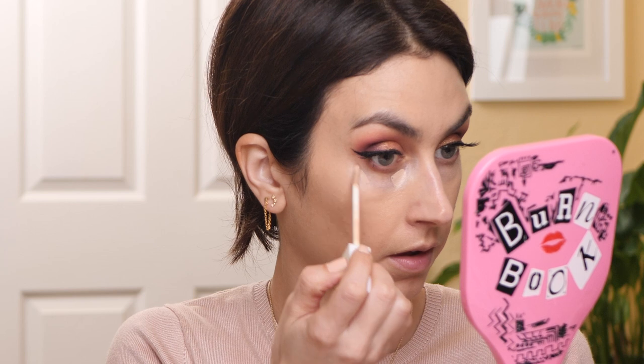So I am gonna apply this to my under eyes. I'm gonna start with a small amount first. We're gonna blend it out with my sponge. The color looks really pretty. It's definitely a very, very thin texture, which I didn't expect. I thought it was gonna be a little thicker. Okay, so that's one layer. It's a lot lighter of a texture than I anticipated. I thought it was gonna be a lot thicker. Okay, I'm gonna put a little bit more on.